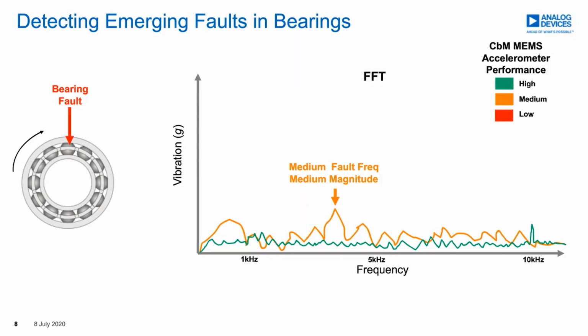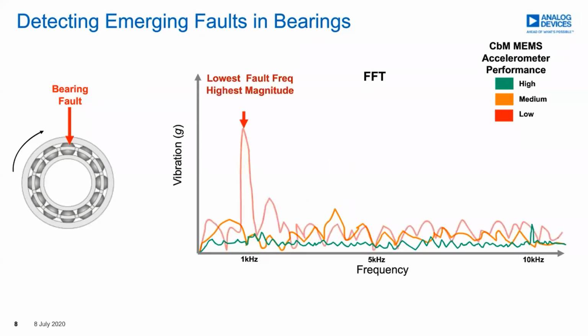When the defect frequency approaches the natural frequency of the motor at less than 1 kHz, the magnitude has increased significantly, as has the noise floor. Low performance sensors can be used for detection here as noise and bandwidth requirements fit those of general purpose accelerometers, but it should be noted that motor failure is much closer if you wait this long.